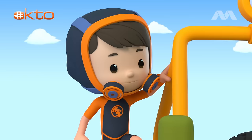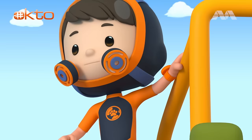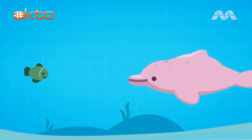Don't worry. I got you covered. I don't think they can hear us. There must be another way. It seems the humpback dolphins also use echolocation. What's that? Like us, dolphins can see with their eyes, but they can also see using sound.